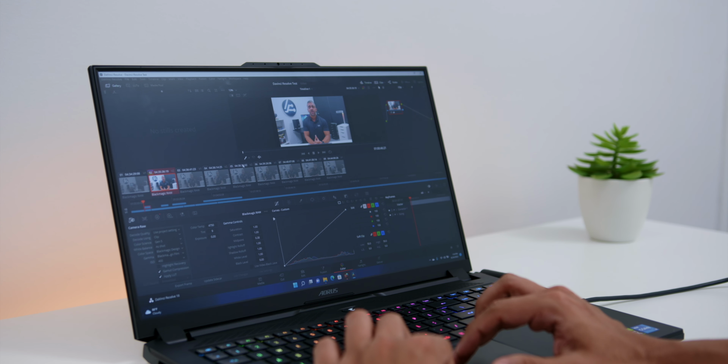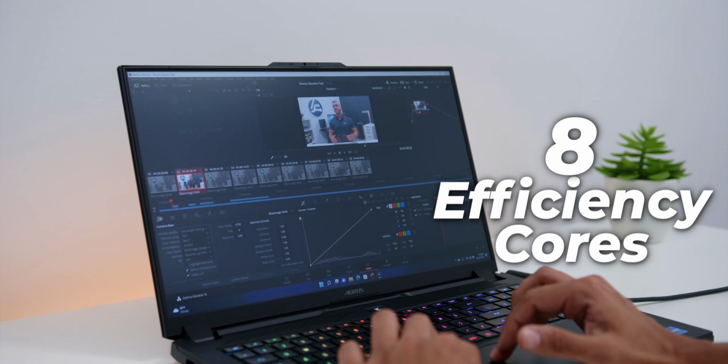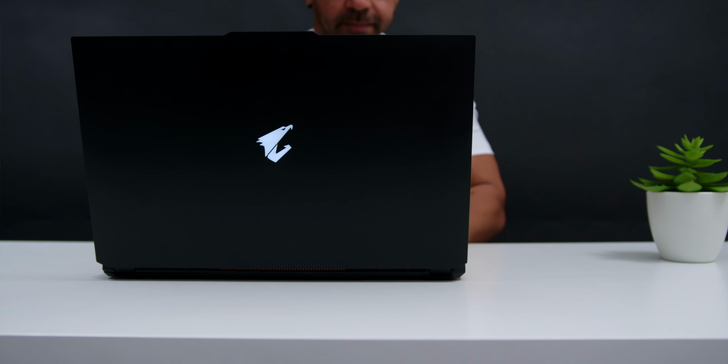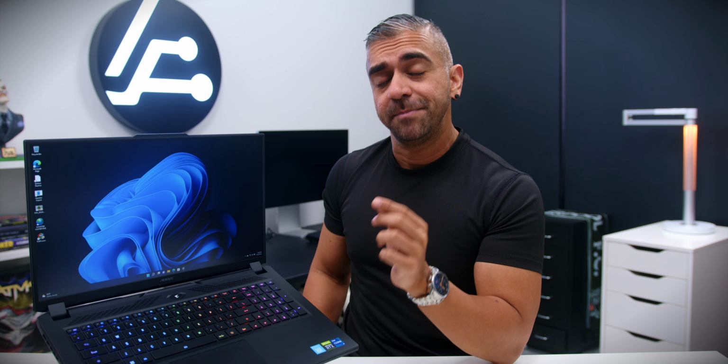Now, with this new hybrid architecture, the new Intel i7 comes with 6 performance cores and 8 efficiency cores that allow it to dynamically adapt according to the needs of the processes. Now, this means better performance and of course better battery life.